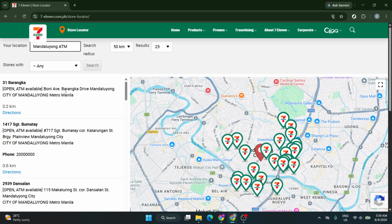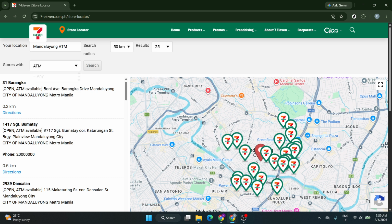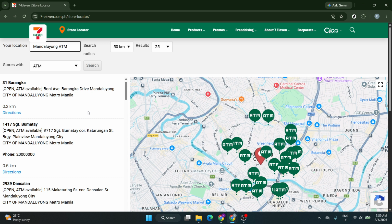Once you enter your search, the matching results will appear below the search bar. In the results, you should be able to see the city, the store number, the store name, and the exact location. These details make it easier to confirm that you're choosing the correct branch, especially if there are multiple 7-Eleven stores in the same area.